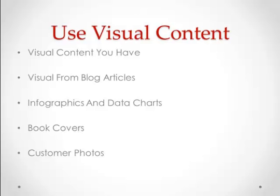Visuals from blog articles. If you are pinning an article from your blog, make sure that the article has an image that is very relevant to it. If the blog is your own, to optimize your blog for Pinterest usage, you must make sure to include in your blog post a good image that describes your article best. Always remember that Pinterest is all about nice imagery.